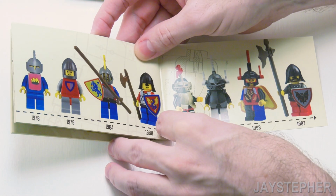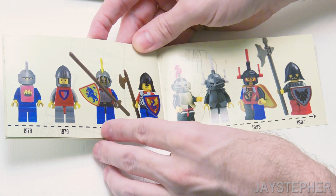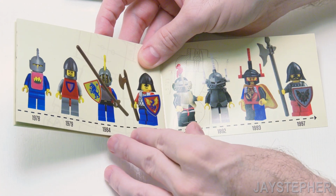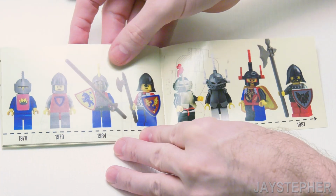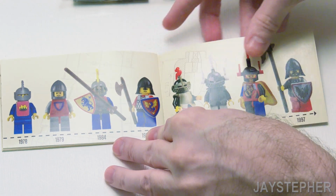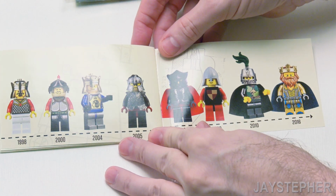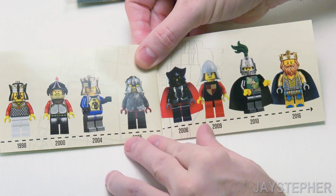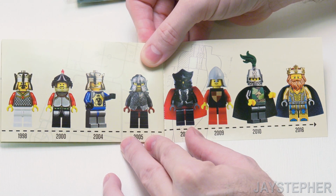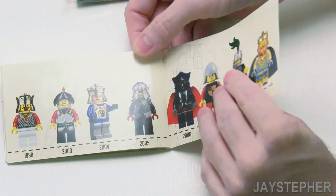And I do remember these about here. I think maybe the late 80s. This is like 1984 and 1988. I do remember these. Not so much as these, because I wasn't really into castle theme. It goes all the way up to 1997. I'm sure it goes more than that. Now, I have to honestly say, though, minifigures from Lego have improved over the years. Matter of fact, there's more facial characteristics and more advanced silk screening.